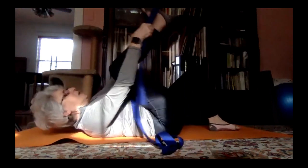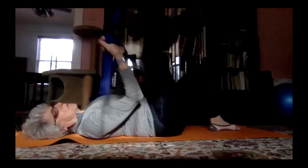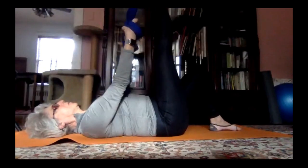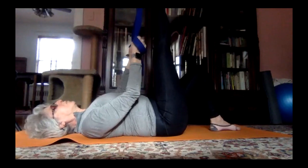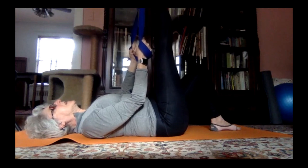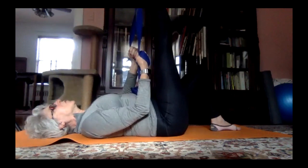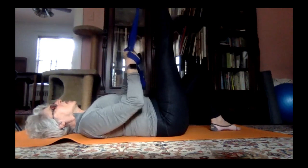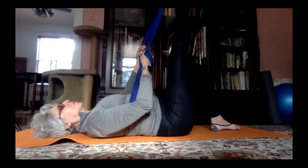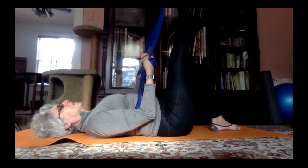Let's keep it bent. Again, we're going to bring this strap here. I like to kind of roll the strap to get a grip. And now I'm going to press down with my shoulder blades. Press those shoulder blades into the mat. Press the heel up to the ceiling. Press the toes towards your face. Press your thigh bone away. And now as you press it down, you see how the hip goes down? Press so that both hip points are down on the mat.